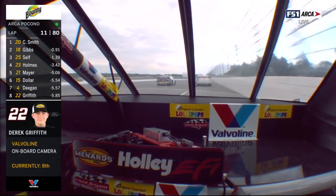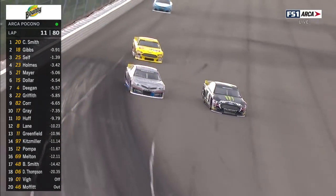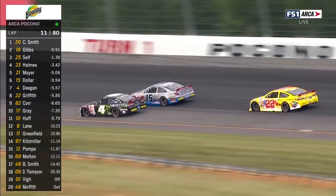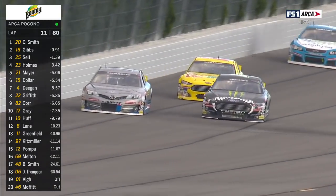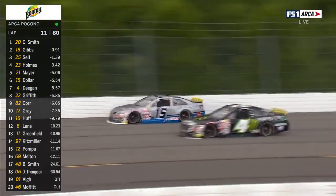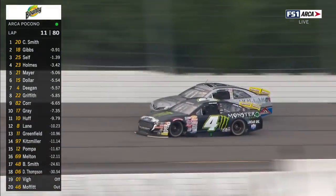You're on board with Derek Griffith, one of the 9 drivers not only making a Pocono debut, it's his ARCA debut for Chad Bryant Racing. Chad Bryant says he's very impressed with this young driver. 23, actually kind of older compared to some of these kids. But he says he feels like they're a pretty formidable force, and they say they are going to win some races this year. Yeah, it wouldn't surprise me a bit. As I mentioned earlier, he dominated that race at New Smyrna, ended up finishing 2nd.